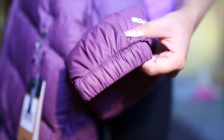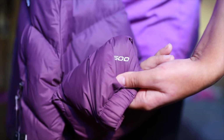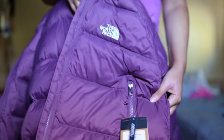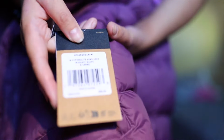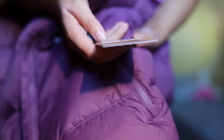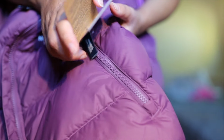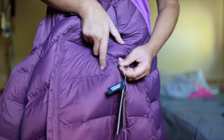Cuffed sleeves. 600 fill of down. Then here is the tag. So it was on sale on Labor Day. That's not the price I paid because it was 30% off. Yes.